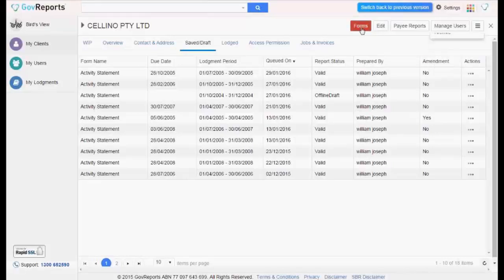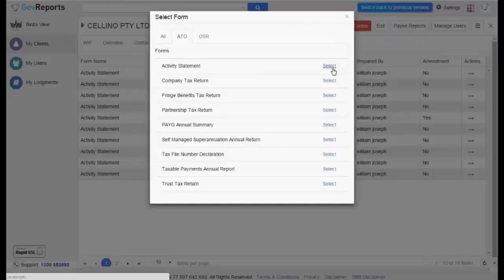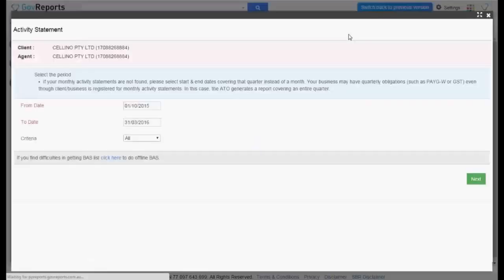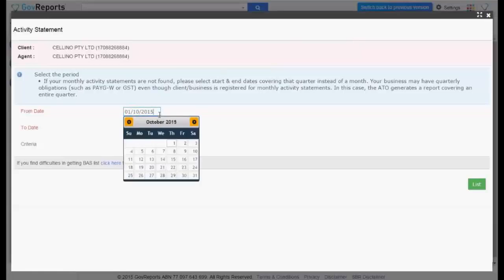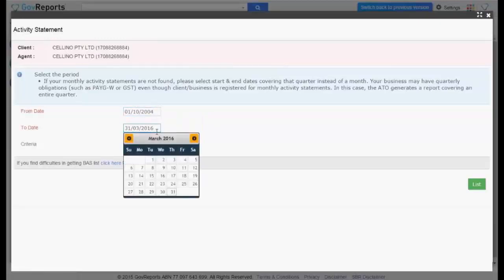For now, let me go through the lodgement process, assuming that I'm going to do an activity statement for these clients. Once you get to forms, it's pretty much the same process. If you are an existing user of GovReports, it's exactly the same process that you would have when you click on forms in the previous version. Select the date. The longer the date range, it means that there's more activity.